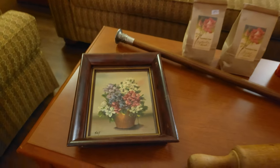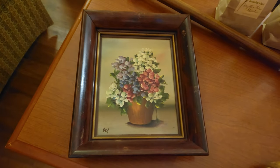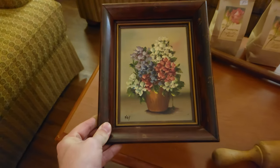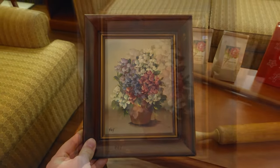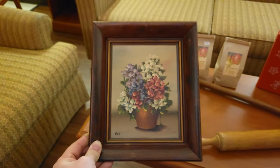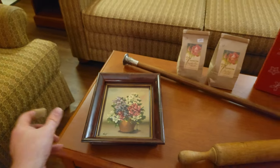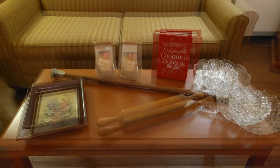Yes, which is this beautiful oil painting. It's small, but it will fit perfectly in our bedroom. So we have quite a number of items we picked up today, just adding to the items that we already have.